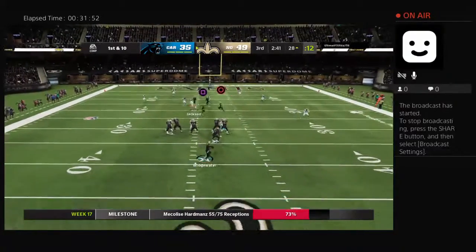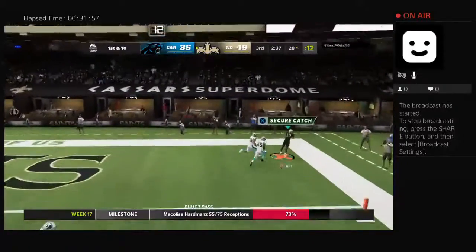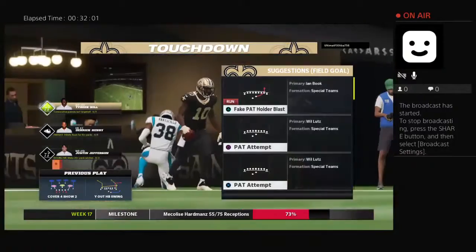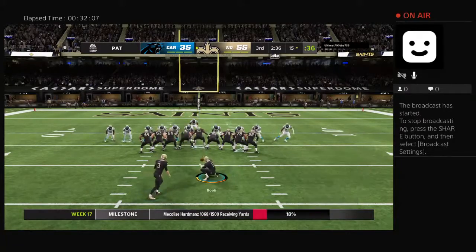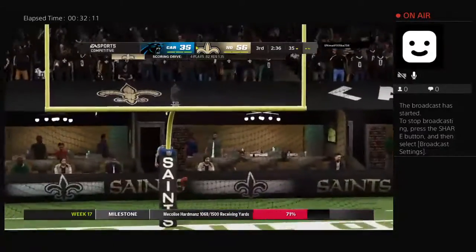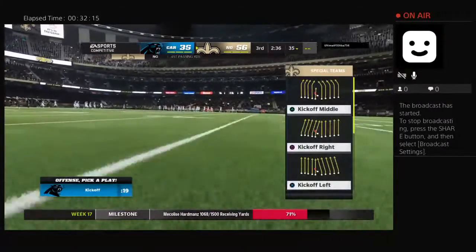Here's Bridgewater. Going for it all. And he's got it. Touchdown, Saints. Tyreek Hill with another touchdown, number 24 on the year. And the Saints able to stretch that lead out further. That's good on the extra point. And a lead now to 3 touchdowns at 21.